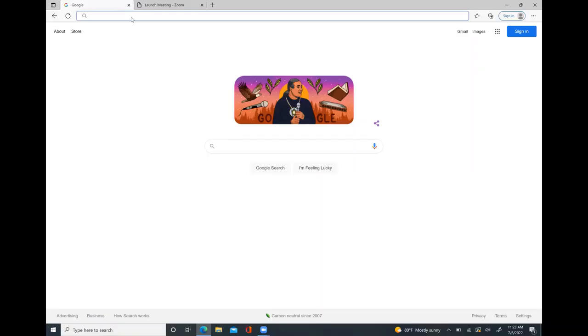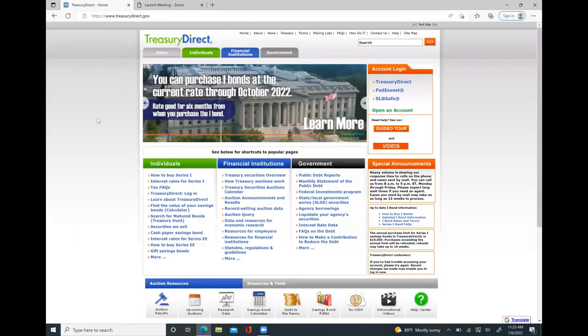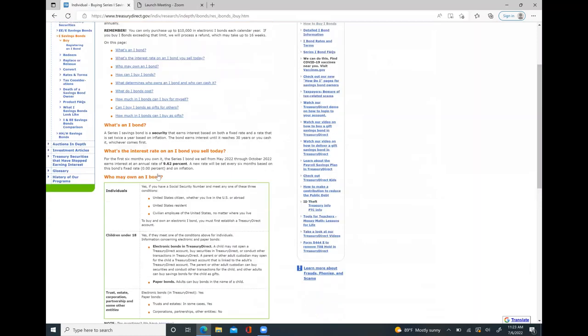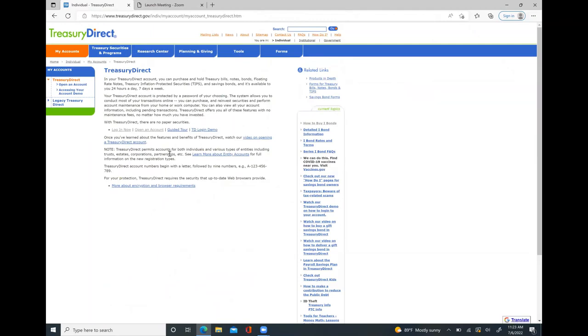On your computer, go to Google and in the search bar type treasurydirect.gov. This is the government website you buy iBonds through. Once on the website, choose How to Buy Series I under the Green Individuals banner. On the next screen, scroll down a little bit and choose Treasury Direct, a link under How Can I Buy iBonds. On the next page, you'll choose Open an Account.